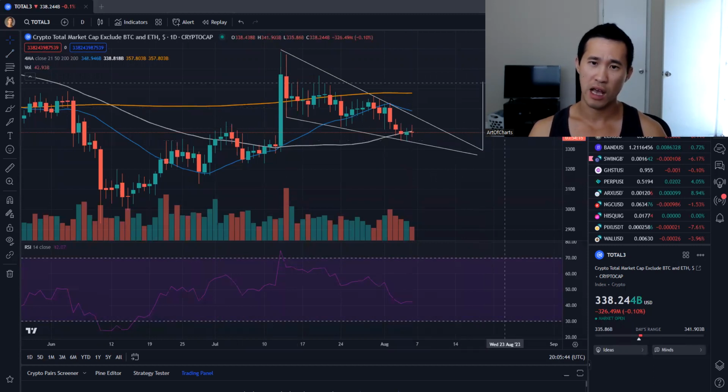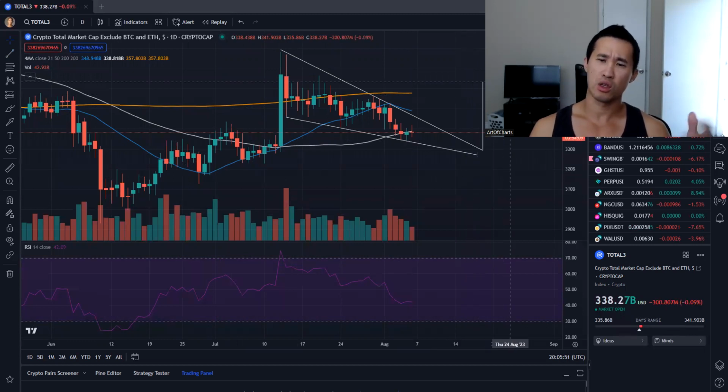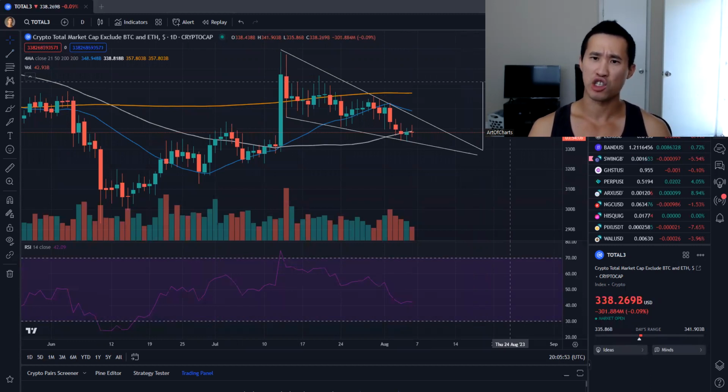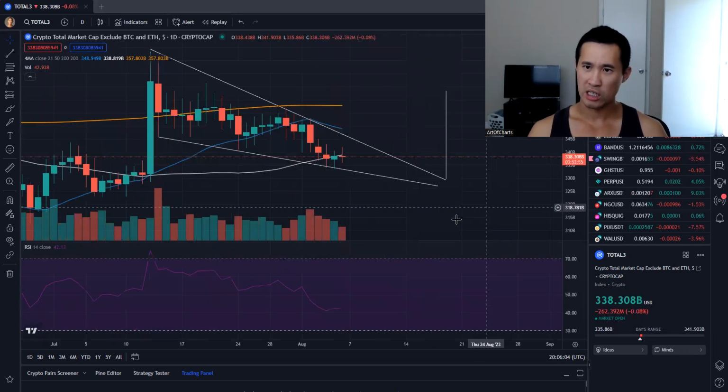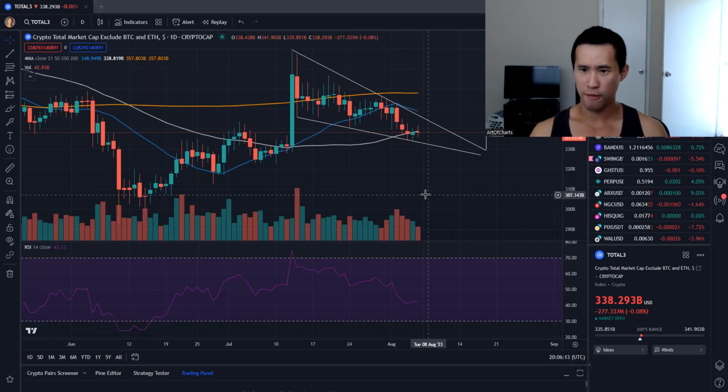Let's just say if it actually breaks out at the end of this pattern here from what I'm drawing, then we could see a price action up to about $363 billion, which could be almost a 10% move. Also a pretty decent move here. But really it just depends on what Bitcoin is doing. So that's why I'm talking about Bitcoin first, for you guys who are new to the markets.